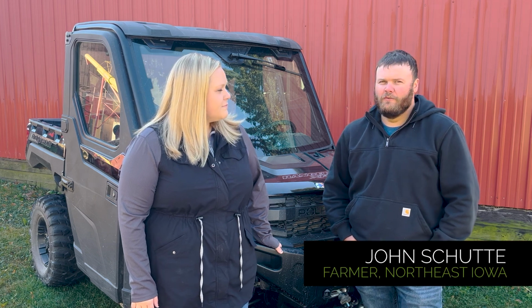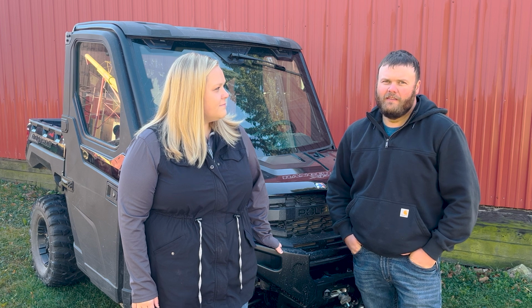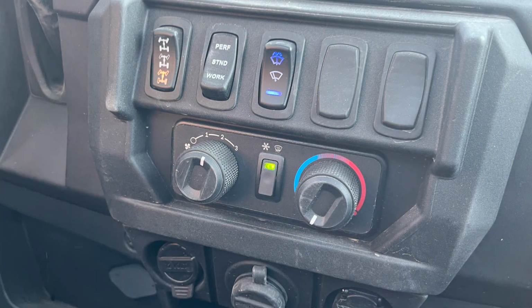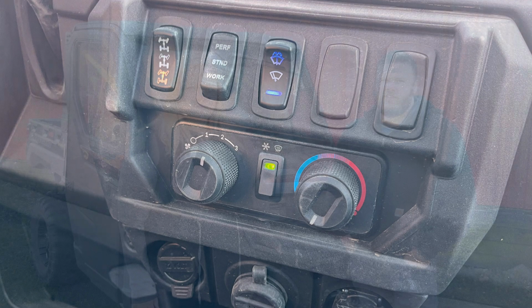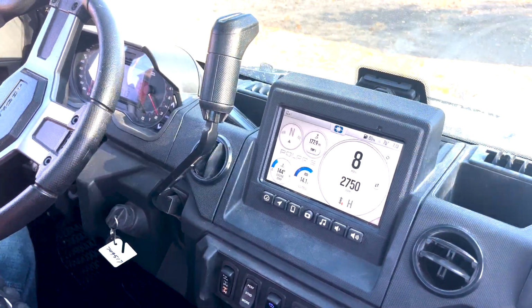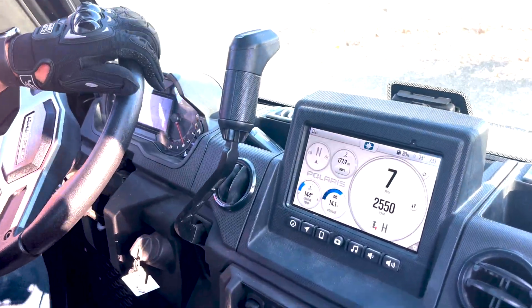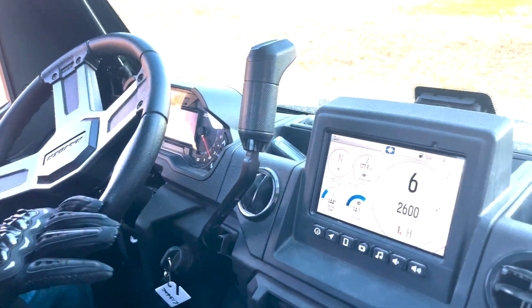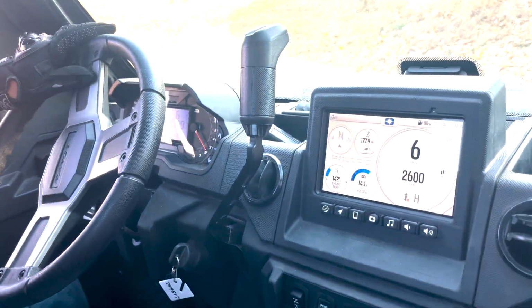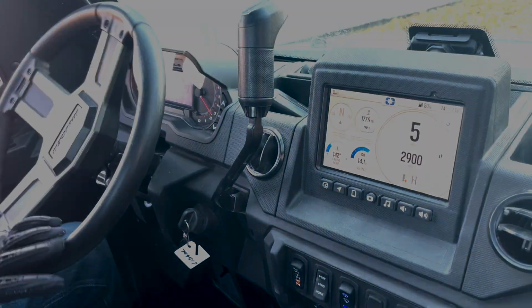Another feature we enjoyed was the mode selection in the cab. There was a toggle switch that gave 3 options between work, performance, and sport that adjusts the sensitivity of the throttle. That was useful in the yard if backing up to an implement. You could have greater control of operating the unit. Then if we were out on the road or riding on the trails, the standard or performance modes would allow it to be more responsive traveling down the road.